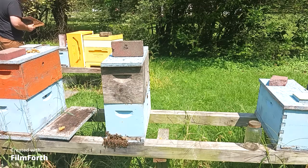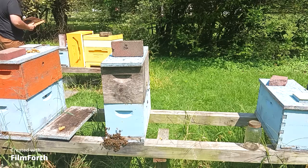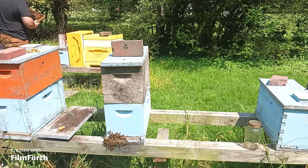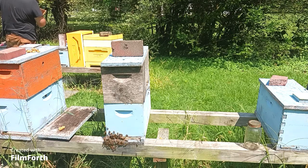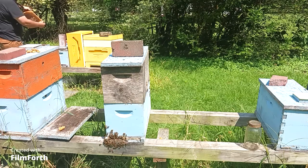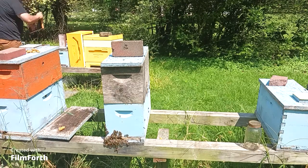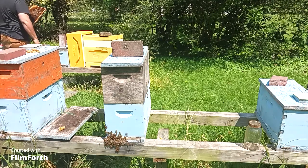Well, maybe so. I need to check it again. I'm not seeing a queen. Never seen a laying worker only lay one right in the bottom, and they got larvae in there. You would think with no more bees than I've got there, I would find the queen instantly. But I didn't. I just put it back together. I better put it back together the right way though, hadn't I? I don't know.